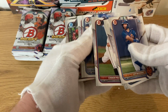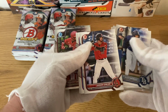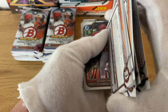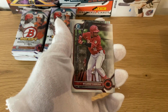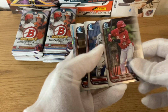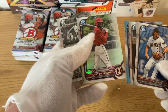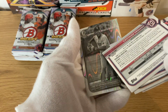So as always with Bowman, paper cards are interesting. It's good if you have a good player. Christopher Pacheco. But the main value is always going to come with the first Bowman Chrome cards. These are the ones that you're looking for. So you got Ricardo Cabrera, Dylan Ray, so first Bowman, Reggie Crawford, first Bowman, got Christian Vaquero, very nice, and we got Gendry Rojas in the parallel.